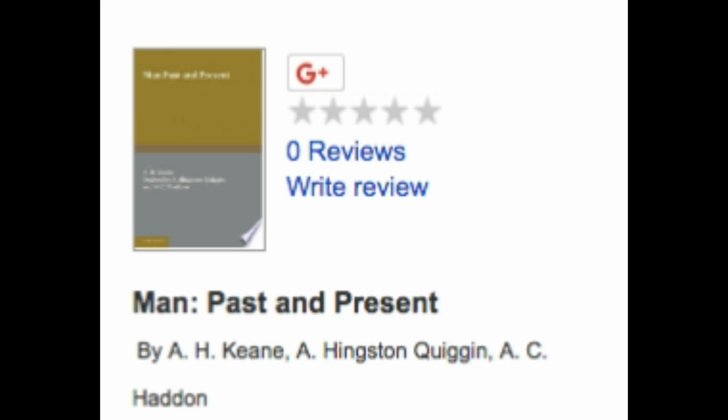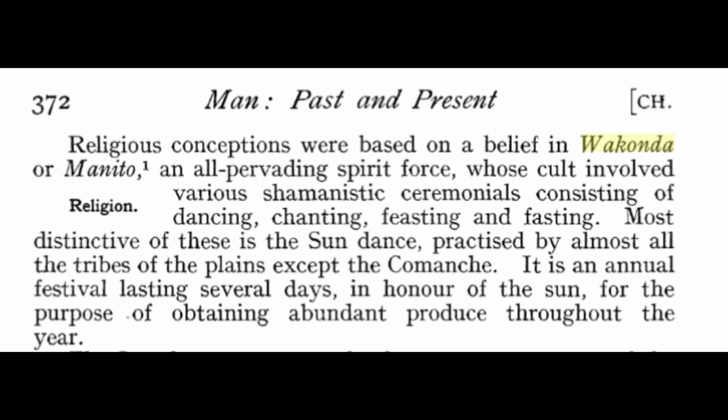Man, Past and Present by A.H. Keane and A. Hingston Quiggin, A.C. Haddon. It says here, religious conceptions were based on a belief in Wakanda, or Manito, an all-pervading spirit force. A spirit force, Wakanda, supernatural, right? Supernatural. Whose cult involved various shamanistic ceremonials consisting of dancing, chanting, feasting, and fasting. You hear this?